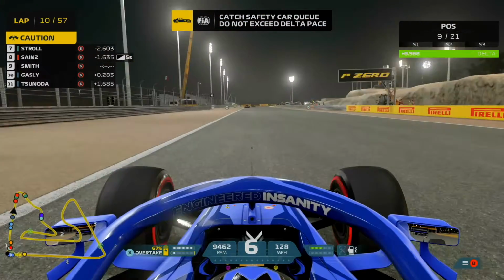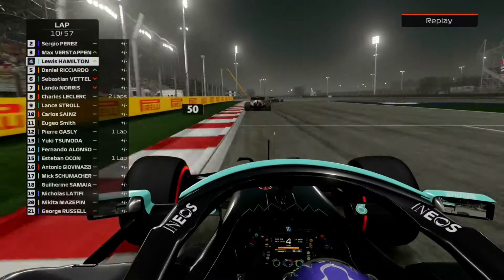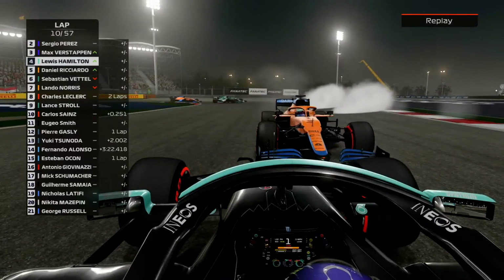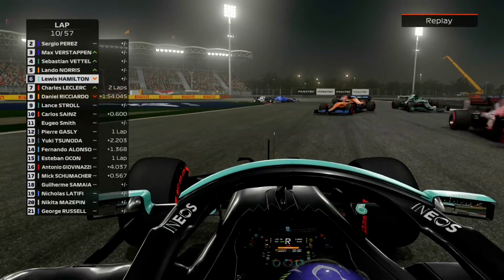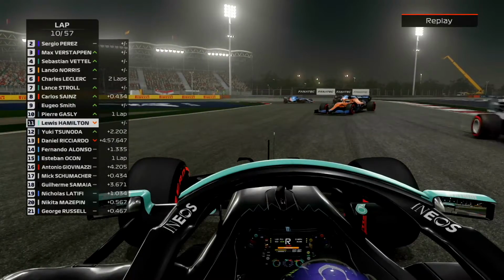Let's see if we can get a replay of what happened here. It looks like it's Hamilton. Hamilton seems to have messed up somehow. What happened? He just got on the power too early and completely spun around and held Ricciardo up as well. That's just Ricciardo not being in the right place at the right time. It really hurt him.